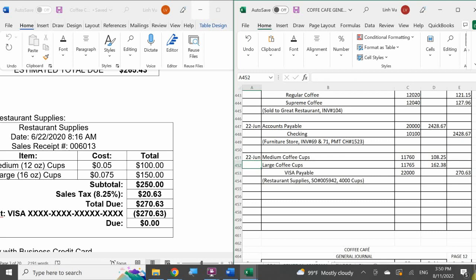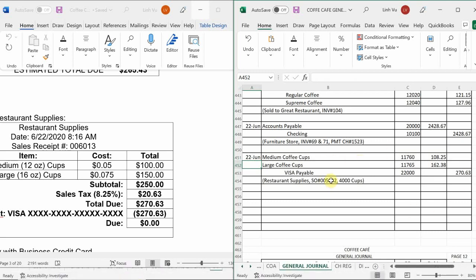So the only difference here is I just need to change the sales receipt number. So in this case, sales receipt 006013. We purchased 4,000 cups. Okay, awesome. And go to the general ledgers. So let's go to ledgers. Okay.